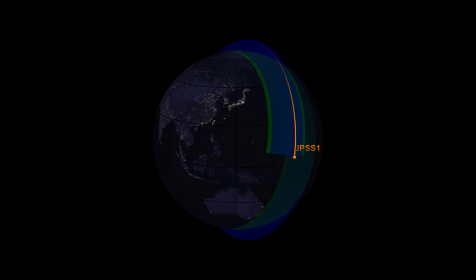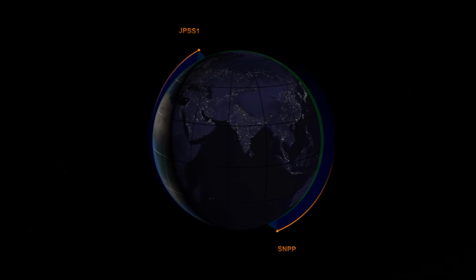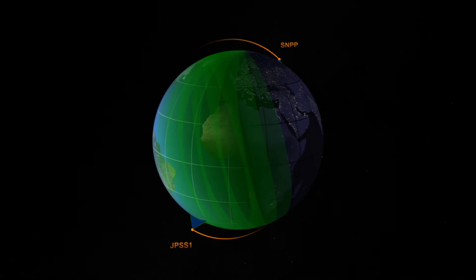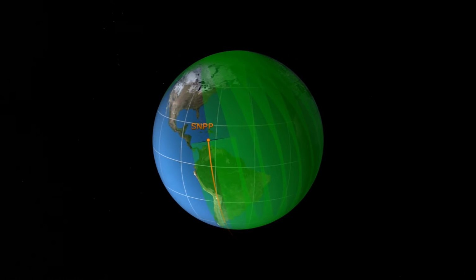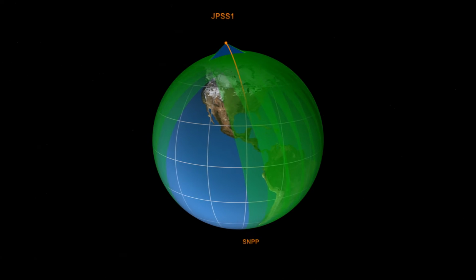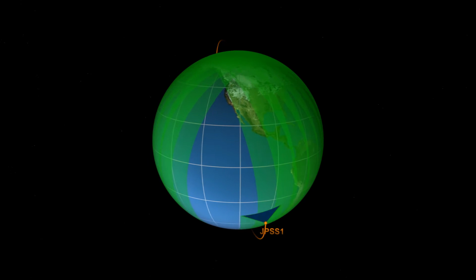Even though the satellites are in the same orbit, they will fly over slightly different regions as the Earth rotates below the satellites. If we look at the entire imager data swath, we can see how the data builds up over time, covering the entire Earth. It takes about 14 passes for each satellite in this orbit to cover the entire Earth's surface.